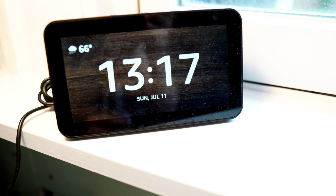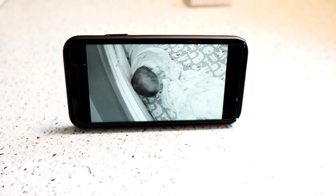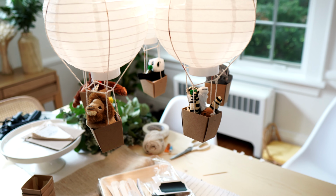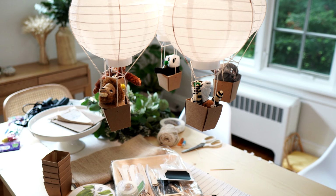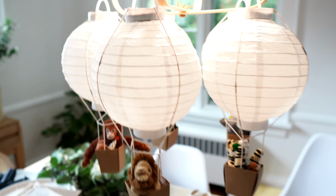So it's 1:17. Fox is finally asleep. I've been trying to put him down for an hour. I was able to make 5 of these semi hot air balloons kind of thing. They don't look as nice as I'd hoped, but at least they serve the purpose.